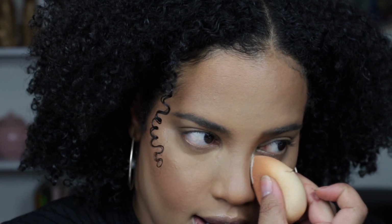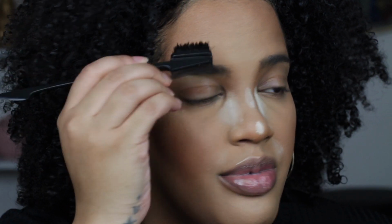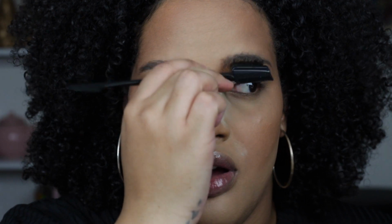I am going to take a little bit more of that powder though, and I am going to kind of bake a little. So while that's kind of sinking in and learning to love my face, I'm going to do my brows and such really quickly. Now that we have our brows done and mascara, I want to go ahead and try the liquid lipstick.